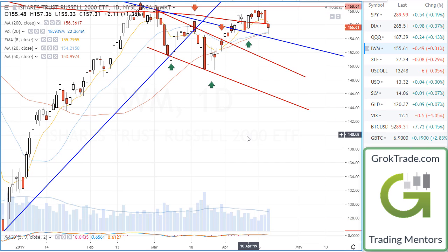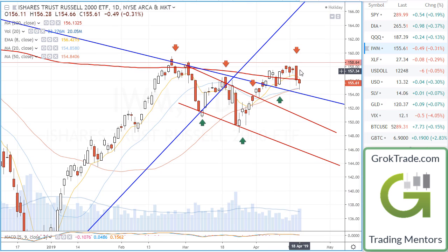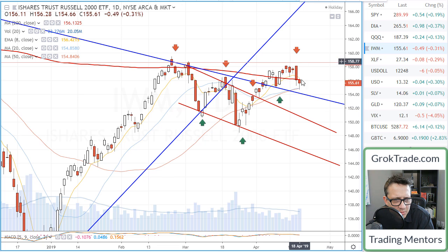And Russell's, Wednesday I had to put a sell on it with a big drop. Closed down below the 200-day moving average. Oh, I said 200, I meant the 50-day moving average. But we're above some of the others, the 20 and 50 here. Or that is the 200.